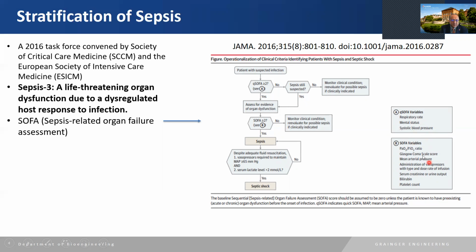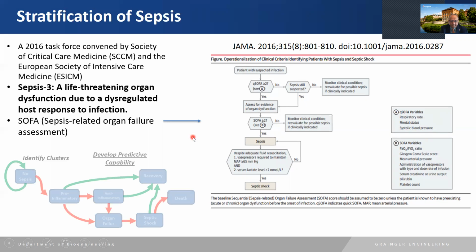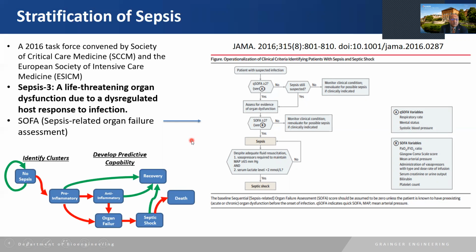So the idea is to use these parameters to come up with a score and use that score to decide the course of treatment. We think what's important here is to also develop this predictive capability as best as possible using a large database. So can we build a large database where we could identify different clusters of people in different stages? When the biological reaction is a pro-inflammatory stage, then there is an anti-inflammatory stage that could then lead to further organ failure or septic shock.